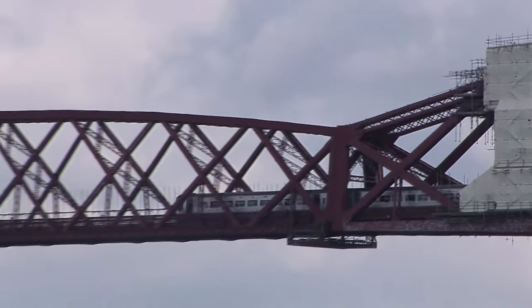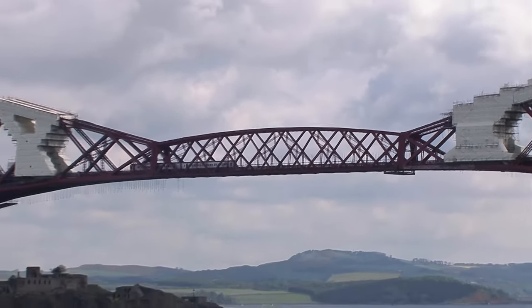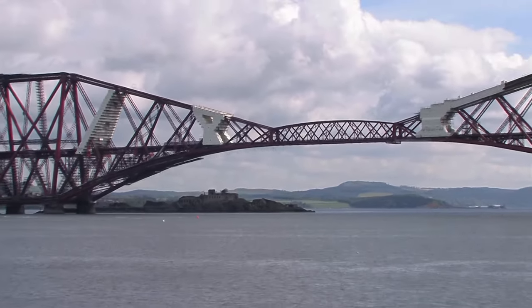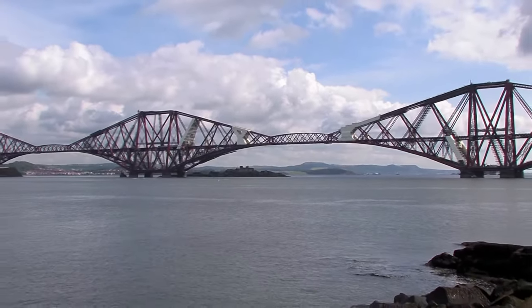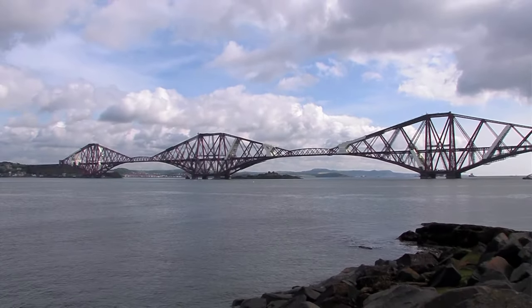The magnitude of this unique design proved itself over the years as an excellent choice. It is still regarded as one of the most stable bridges in the world and served as an inspiration for Gustave Eiffel, who built the Eiffel Tower in Paris.